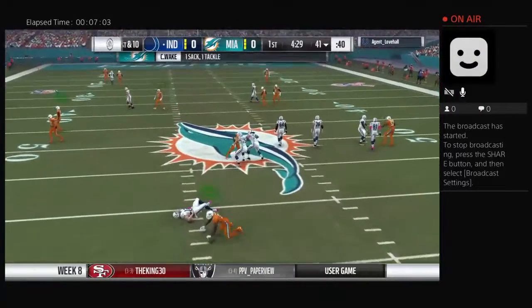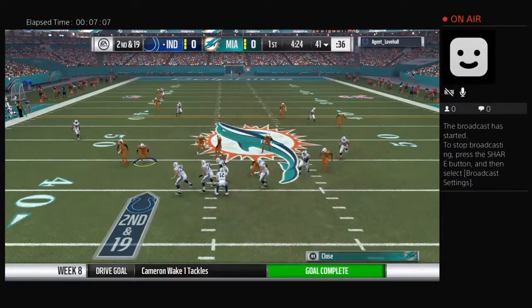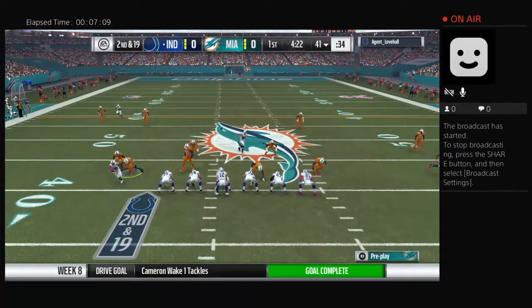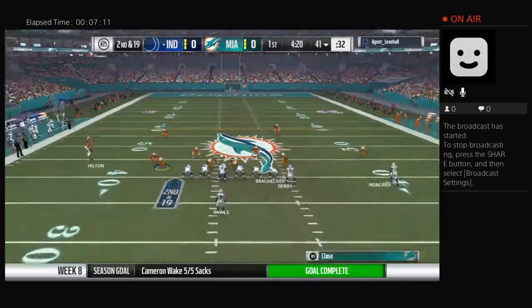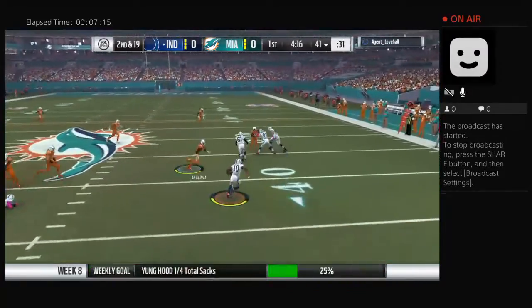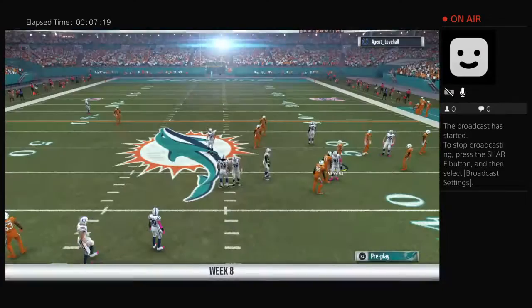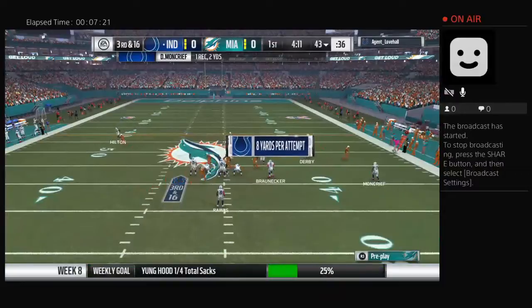Under pressure, and down he goes. Luck is sacked. Cameron Wake in there to drop him for his 5th sack of the year. On 2nd down, here's Luck. Over to the right side, caught by Moncrief. That throw good for only a couple. It brings up 3rd down.